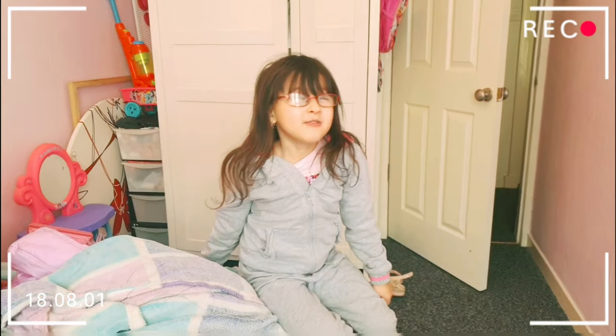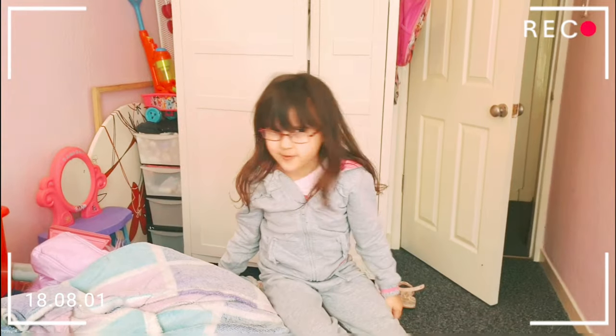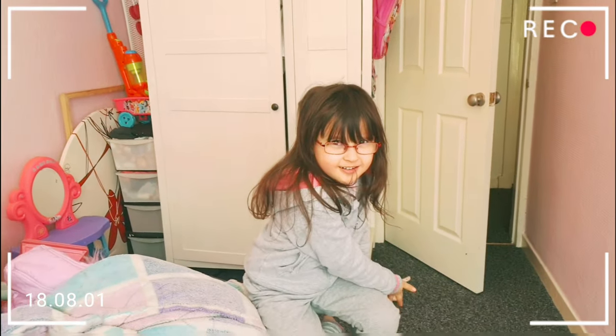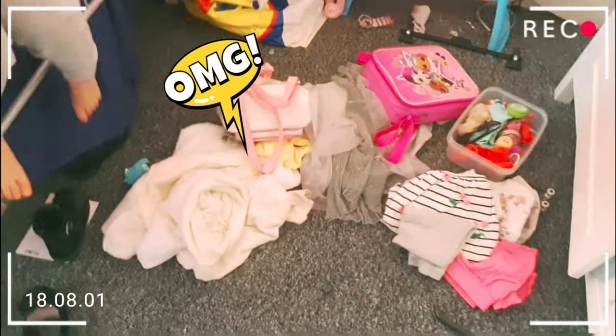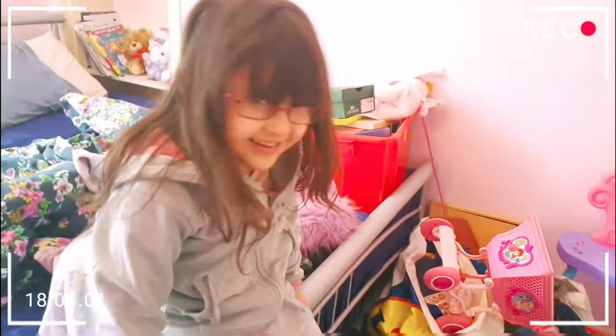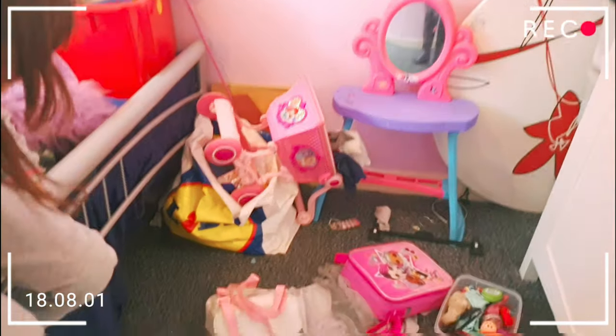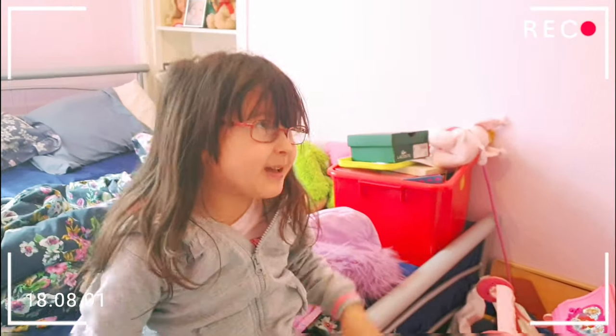Slowly. We're going to tidy up my room. Look here. Guys, just look here. It's a catastrophe. So this is Cameron's bedroom. See the mess that she made in here. Look.